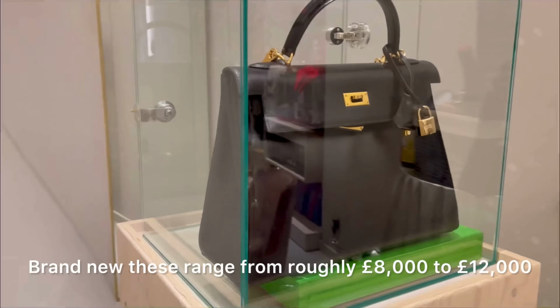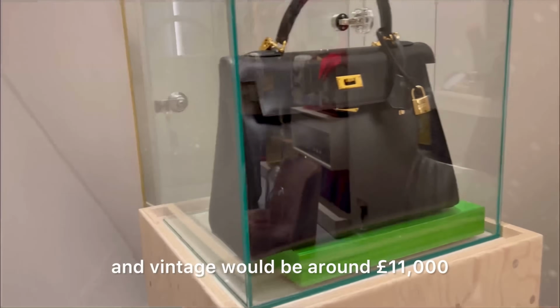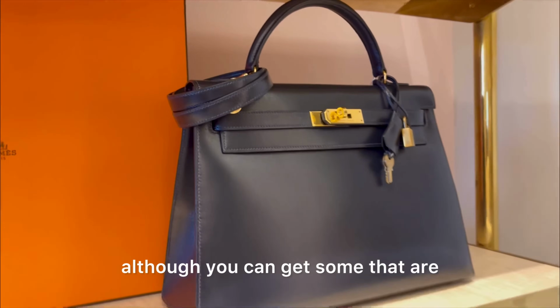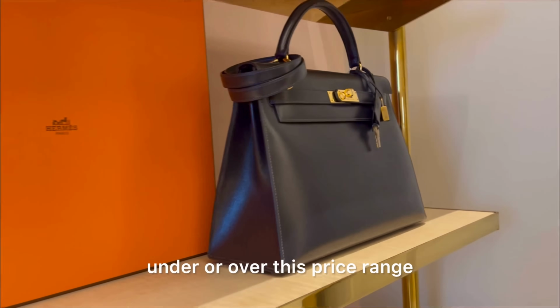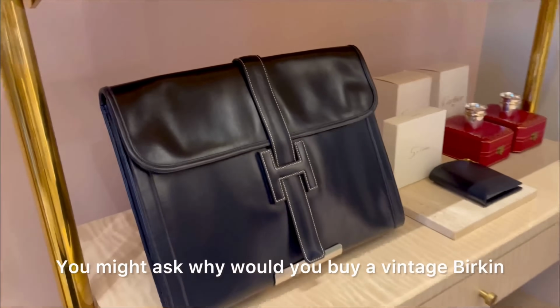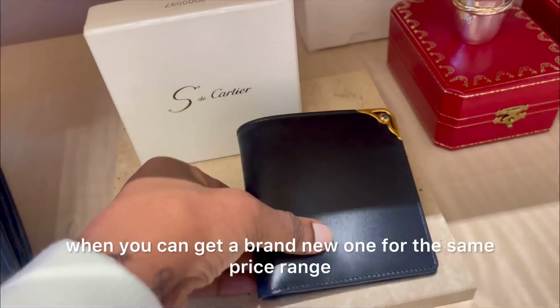Starting off with these beautiful Birkins and Kellys from Hermes. Brand new, these range from roughly £8,000 to £12,000, and vintage would be around £11,000 to £25,000, although you can get some that are under or over this price range. You might ask, why would you buy a vintage Birkin or a pre-loved one when you can get a brand new one for the same price range?